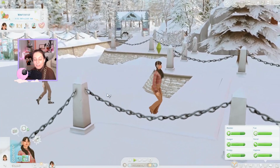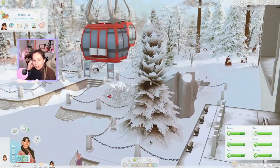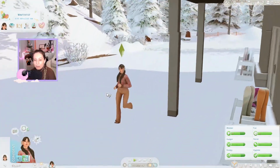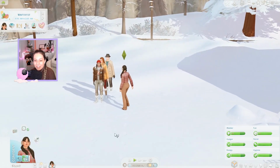I definitely didn't give her a ski outfit, I just realized. So she's going to be skiing in her sweater and bell-bottom pants or snowboarding, which is not good attire, but it's okay. We'll make do. She will be okay.